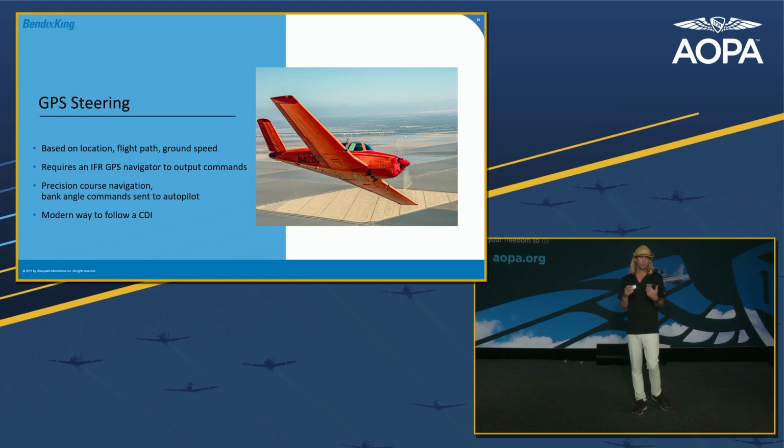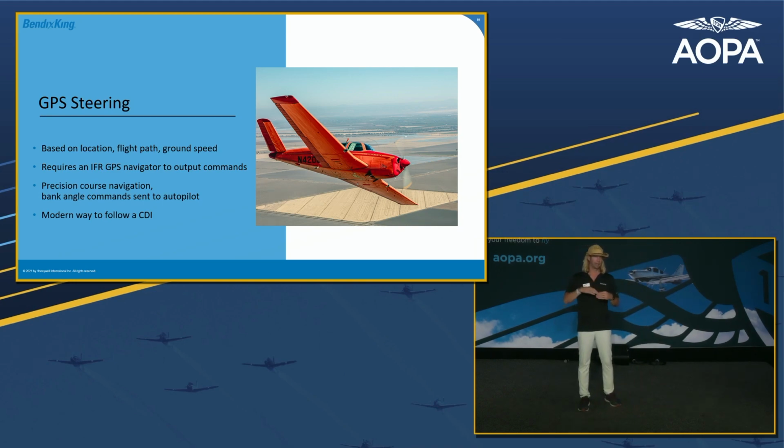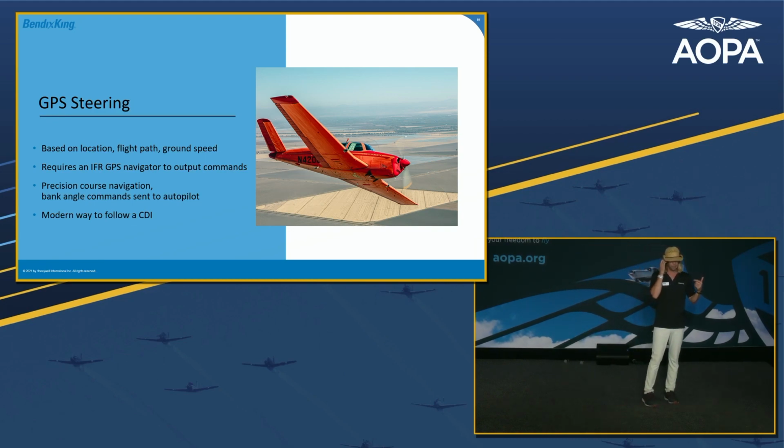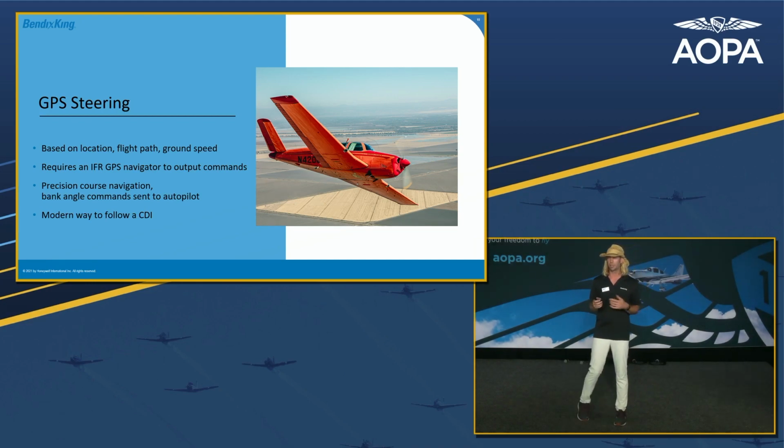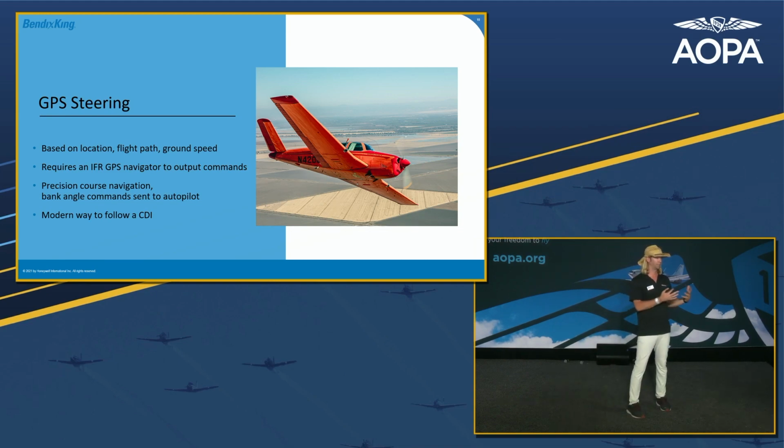GPS steering, this is a really, really neat thing for an autopilot. It almost takes the outer loop of the autopilot and lets the GPS do it for us. GPS is going to compute this bank angle for the autopilot based on location, flight path, and ground speed, typically speaking. So that's how it computes our holds, and it actually adjusts the size of the hold based on your speed. And so it gives the autopilot some really smooth transitions. We can cut corners on waypoints and multiple waypoint flight plans and things like that. When we're talking about that, though, that is a GPS-based system. That is the GPS that's driving the autopilot through that.